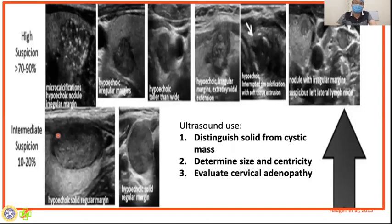The next step is thyroid ultrasound, which is a great diagnostic tool to evaluate the thyroid parenchyma, along with its size and location of nodule and lymph node. In this slide, we could see some of malignant characteristics of thyroid mass, such as the composition, the echogenicity, the irregular size, the margin, and the microcalcification.